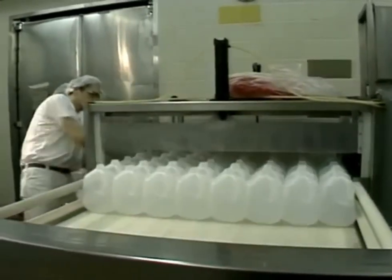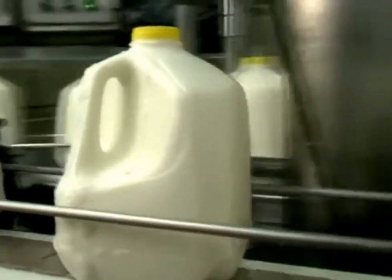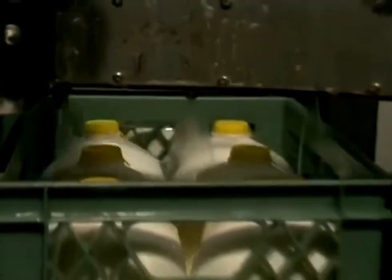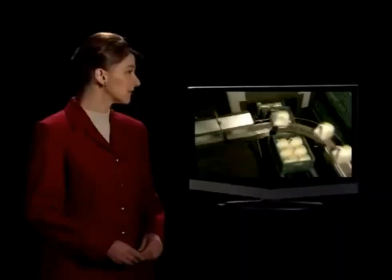HACCP provides food suppliers and their customers with more confidence in product safety. It's a powerful tool in preventing hazards because it builds safety right into each step of the food processing. HACCP is simple, it's effective, and this is how it works.